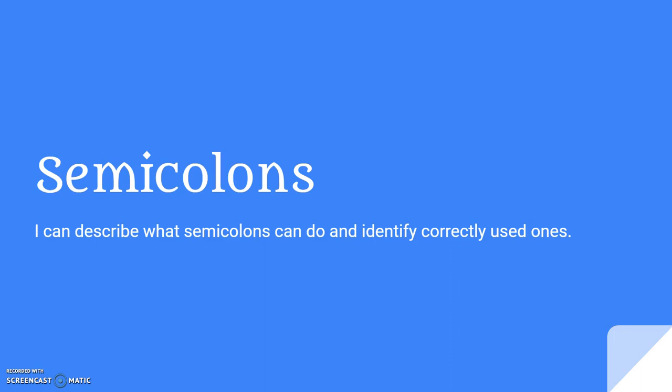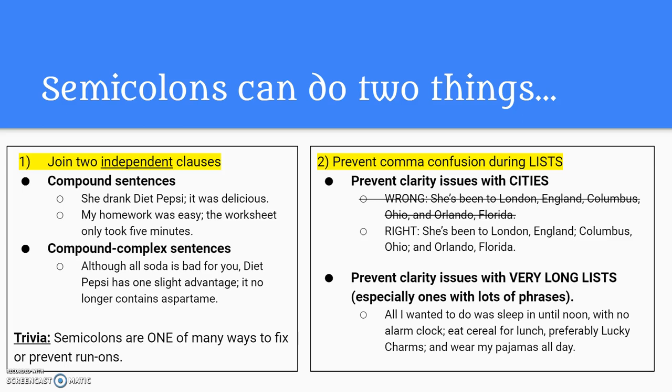Today we're going to talk about my favorite punctuation mark in the entire world, which is the semicolon, a highly underrated gem in the punctuation world. So today, by the end of the video, you should be able to describe what semicolons can do and identify when they have been used correctly or incorrectly. Semicolons can pretty much just do two things.